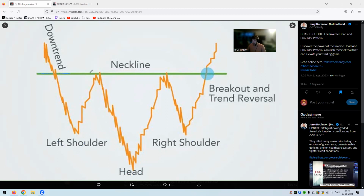You have the neckline here, which often is horizontal. You can also have it sloping down. You don't want the angle to be too steep because then it doesn't make much sense because then you're still in a big downtrend. So if you would have something like this, for the inverted head and shoulders, doesn't make much sense. So you want it to be as horizontal as possible. Sloping down is fine. Also, the right shoulder, typically you want to be above or at the same level as the left shoulder.